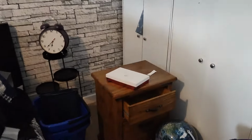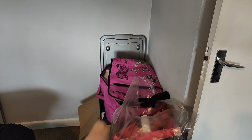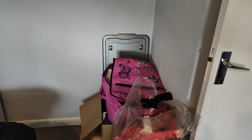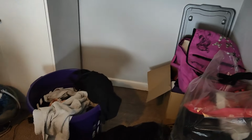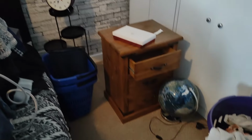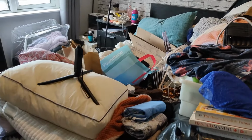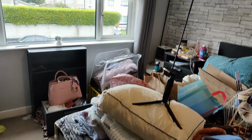So yeah, this is what we're dealing with. But over this side, the wardrobes are fairly organised. This box back here is all smalls, like things that were in makeup bags, all stuff like that I have to go through. But I've put them over there because I will go through them. Rubbish bags, washing. So yeah, we're getting there. We're about halfway through. So I'm just going to tear into doing a bit more.